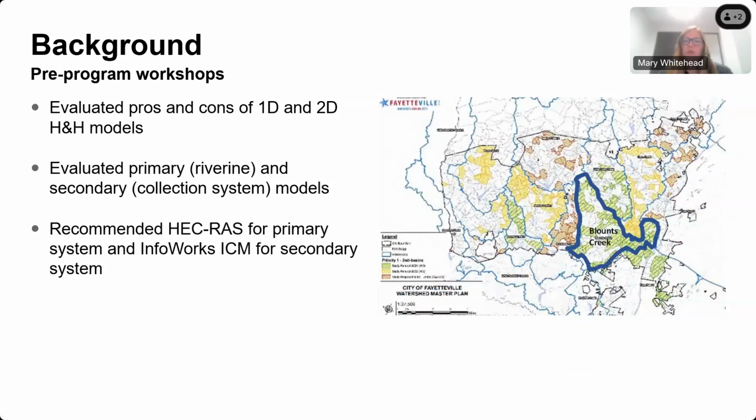So prior to the rollout of the first set of watersheds, the city worked through with several area consultants the pros and cons of the 1D and the 2D H&H models. So they went through the process of determining what software to use, and beyond what software to use, potentially whether or not you wanted to combine it into one model, or if we wanted to do two models, how that would work out. They were doing a holistic approach to the watershed.